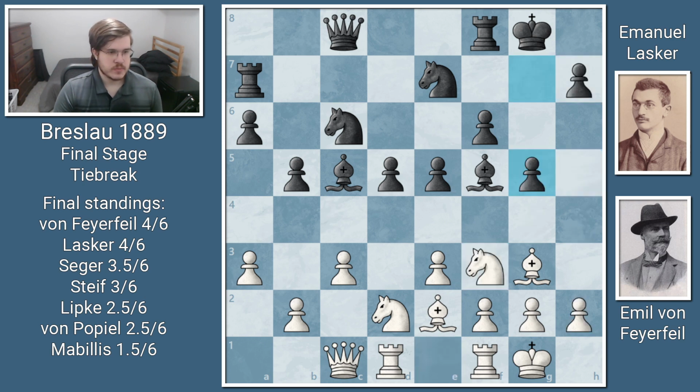What does white have here? The tournament book offers knight to b3, and then once the bishop retreats, you can follow this up with rook to d2 and knight to e1. I suppose it's better than what would end up being played in the game, but that's not necessarily saying much. Here Feyerfeil plays the move rook f to e1. Now it doesn't immediately look like it, but this is an attempt to double the rooks on the d file. It's a slow idea, but again, he doesn't really have anything immediate.